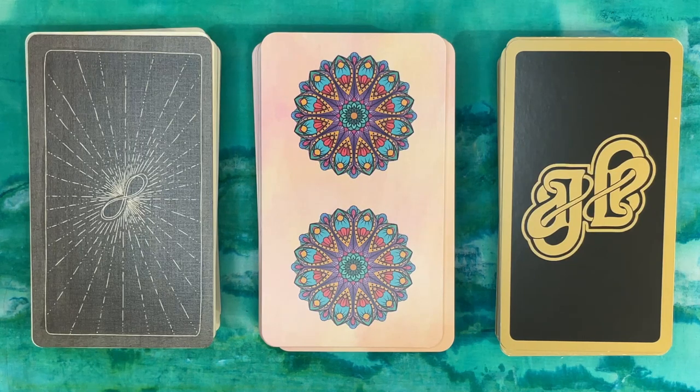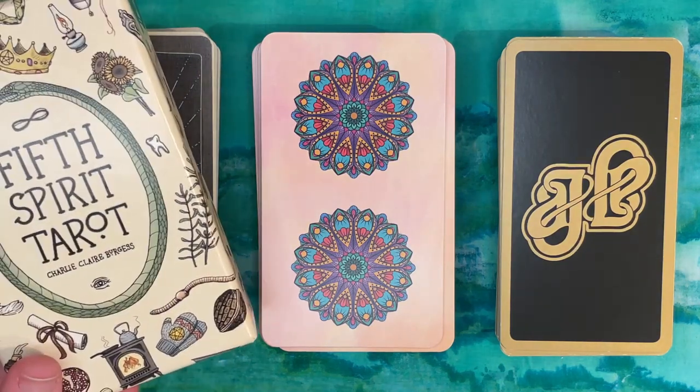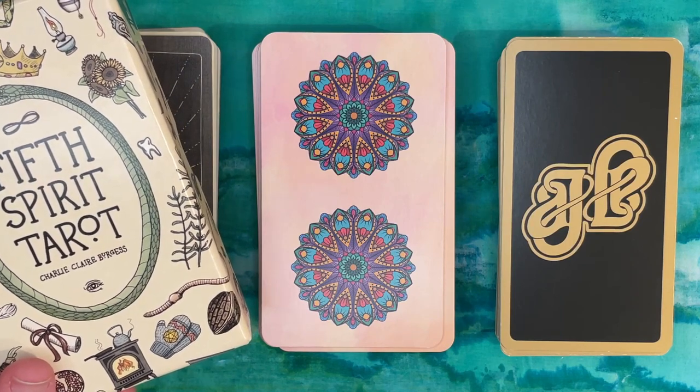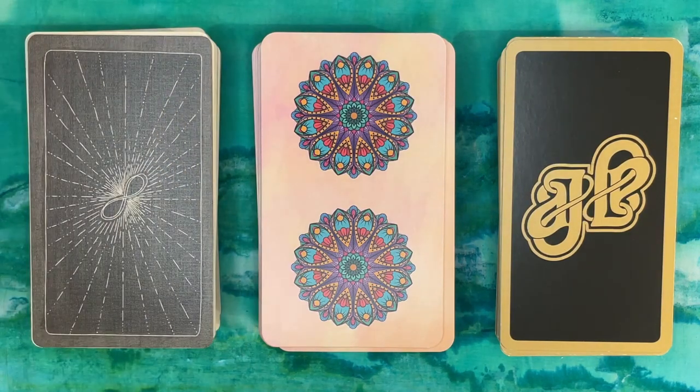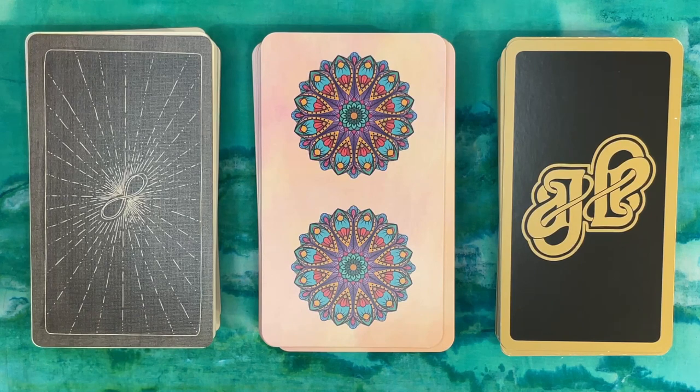So in front of me I have the Fifth Spirit deck on the left. This is the indie version produced by Charlie Clare Burgess. It is now available in mass market through Hay House. A couple of the cards have been designed slightly differently, and then the cardstock has been changed from a slippery linen sort of playing card kind of cardstock to a more robust cardstock that has a smoother finish.